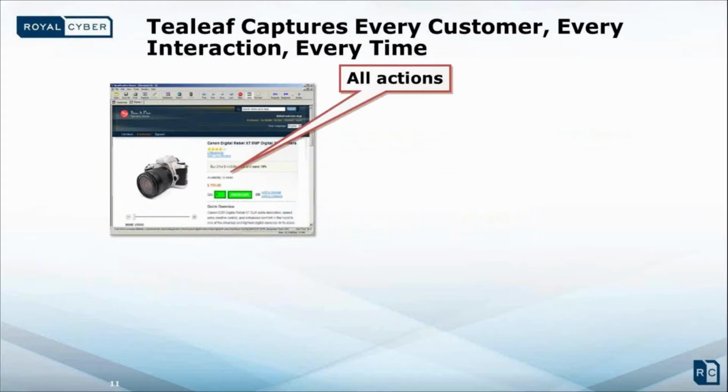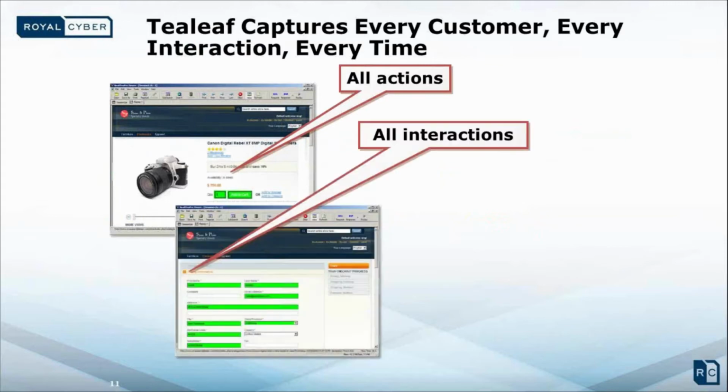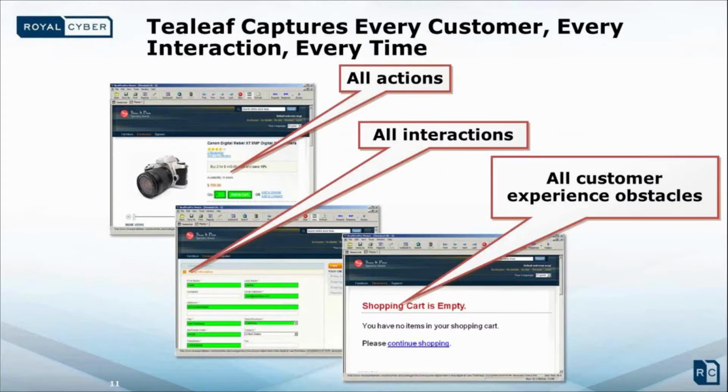So, Tealeaf would capture all the actions, all the interactions of all customer experience obstacles. Tealeaf sits like a camera on the customer's shoulder and captures every interaction of the customer on your website. And that is how it'll help you see the sessions, what the customer went through.